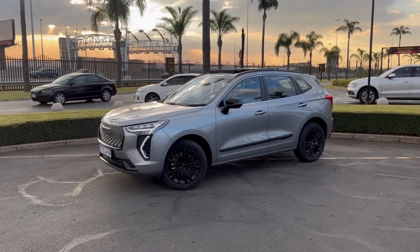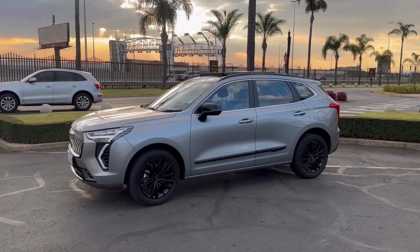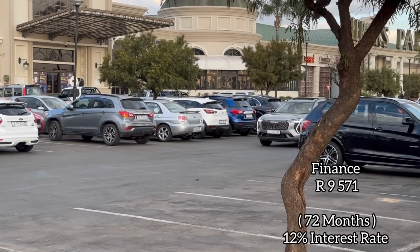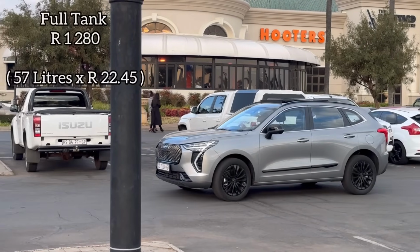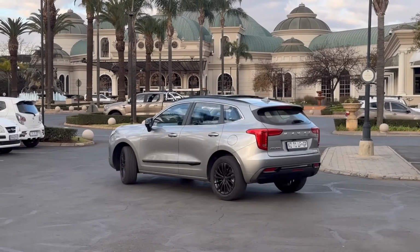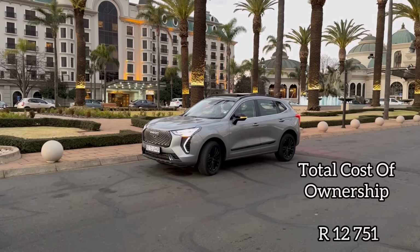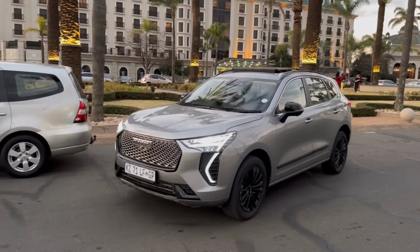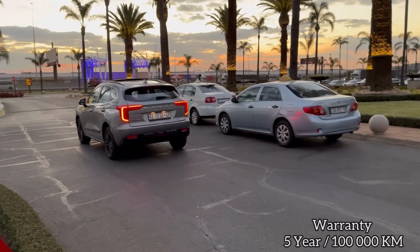Coming to our prices, the Haval Jolion S comes in at 489,550 rand. On finance, that is 9,571 rand over 6 years at 12% interest. For a full tank, you'll pay around 1,280 rand at the current fuel price, and if you got an insurance premium of 1,900 rand, it would bring your total cost of ownership to 12,751 rand.